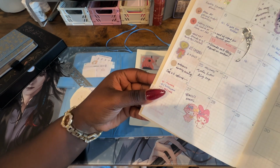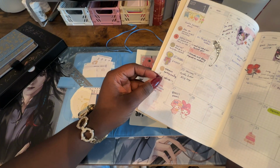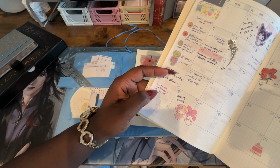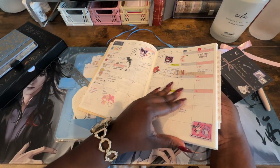You can see that I have like a pen guide for the different colors of pens I'll be using for different things. So I have YouTube, Instagram, self-care, and then cleaning. Those are different things that I'll maybe try to track in these monthly pages.